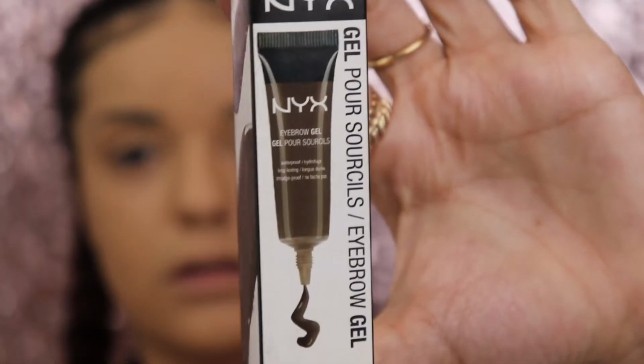Okay, and if you check out this coverage and match, it's actually pretty good for a drugstore makeup. For eyebrows, we're gonna be using this NYX. This one is in the color Espresso because I have pretty dark eyes, pretty dark eyebrows, there we go.